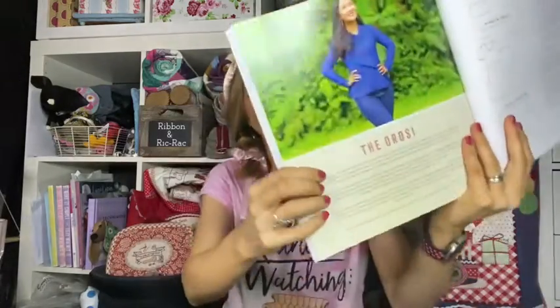Right, and then the last one now. Oh, sorry about this. The Orossi. It's Orossi. So the Orossi. Rossi maybe, I don't know. So 130. There's a V-neck top, a V-neck dress, and a scarf neck top. I think I remember this actually. 130. Right, there's a picture of it.